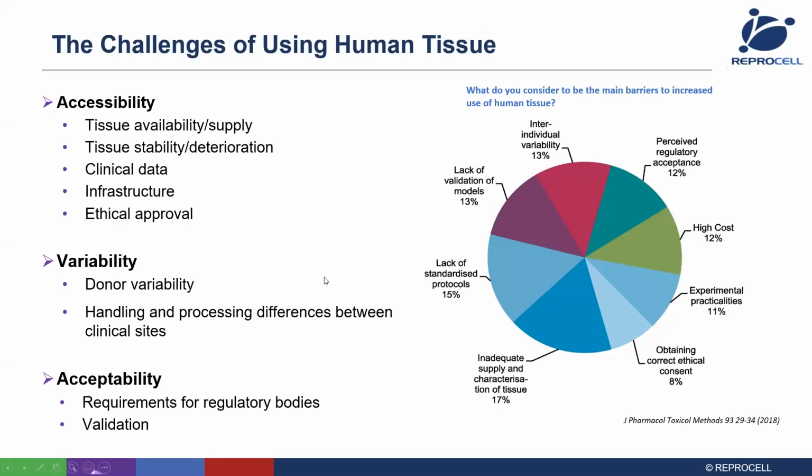Variability is also an issue. As scientists, we like things to be reproducible with little or no variation, to make all the analysis at the end easier. And in terms of donor variability, this can obviously be an issue. However, as I've mentioned just previously, this could also be considered a benefit when we consider the population-centric validity of a model. And thirdly, acceptability. Obviously, regulatory bodies still require testing in animal models as a measure of safety, and there is this perception that human data is perhaps less well validated when compared to animal data.